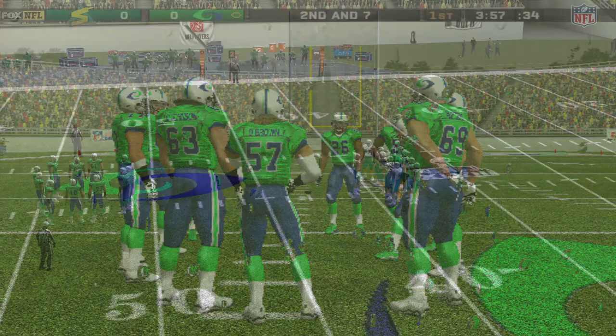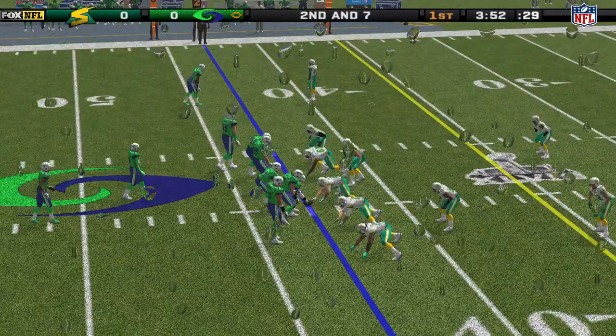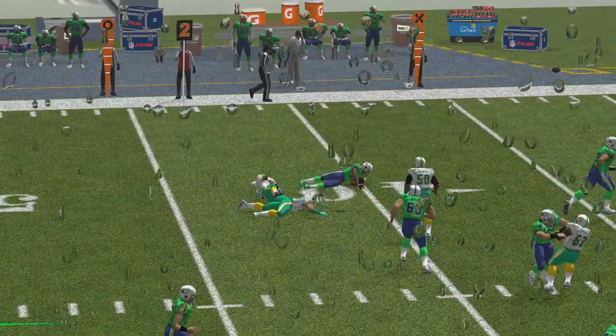What's the play? We like a pass to the left. Clears the defender. Schulter comes up to make the play at the 40.